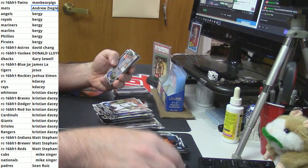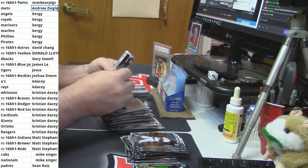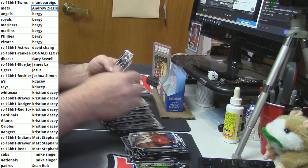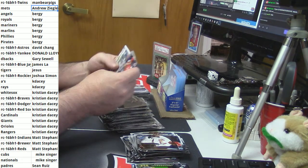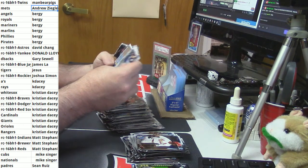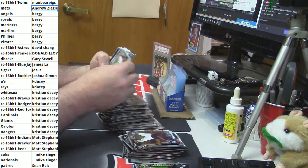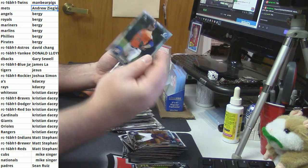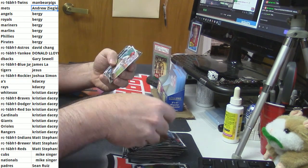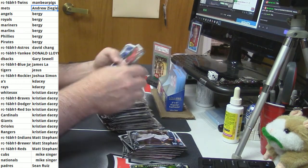Franklin Barreto, top 100 for the A's. All right. Last stack. Let's see what we've got. A Francis Martes refractor. I've seen a lot of that guy. I've seen a lot of him for whatever reason. Capper Leon for the Yankees, top 100.